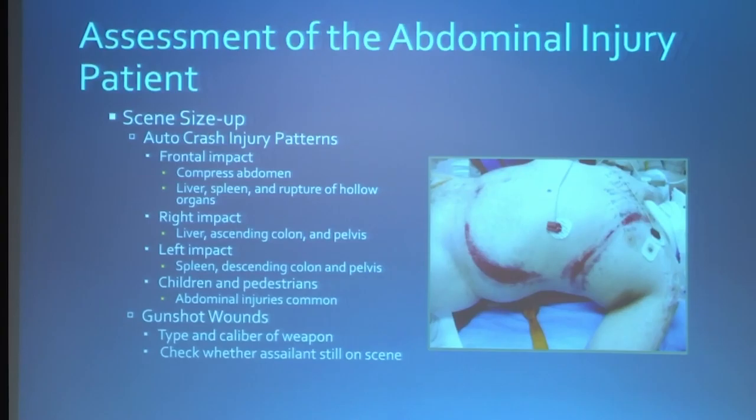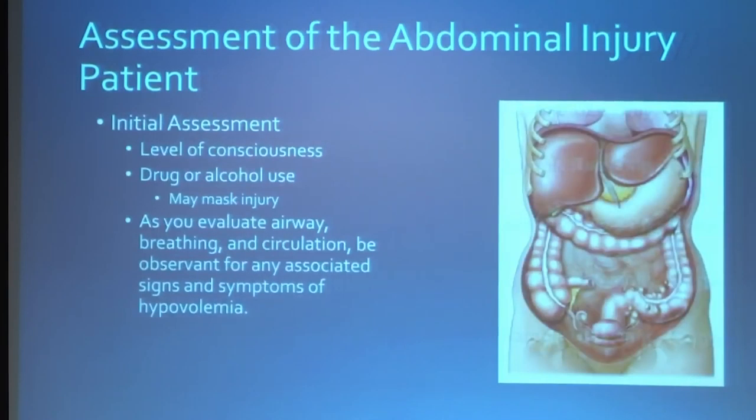Gunshot wounds, it's nice to know the type and caliber of weapon, and obviously whether the assailant's still on scene, that's your safety. Initial assessment, I want level of consciousness, whether there's drug or alcohol use that may mask their appreciation of their own injury. As you evaluate airway, breathing, and circulation, be observant for associated signs and symptoms of hypovolemia. So, are they breathing rapidly? Are they tachycardic? Are they or are they not hypotensive?